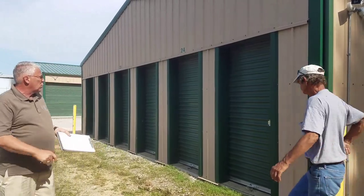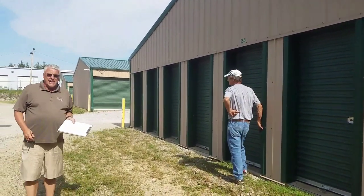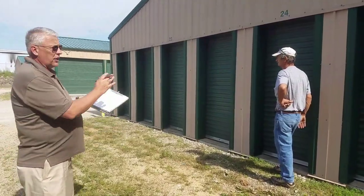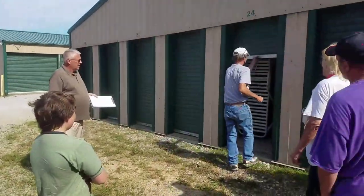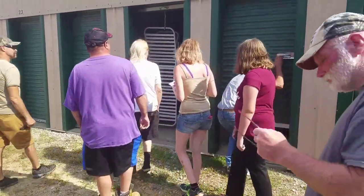All right, this first unit is lot number 24, unit number 24. This is a 10 by 10. Now what this unit consists of, John just told me, this is leftover stuff from the years here that they've condensed to this. Bob, you want to roll that door open? This would also be called a manager special. Once again, take flashlights, do whatever you need, look inside.